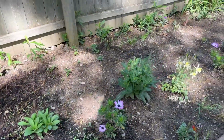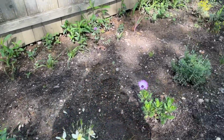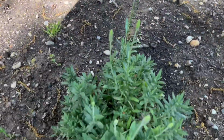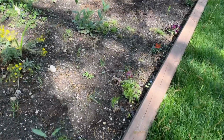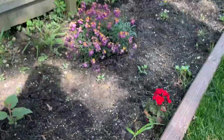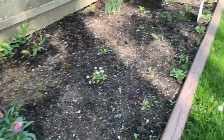Those are my poppies that I've grown back from last year. And if you see that right there, that is my English daisy, but it just has no flowers yet. I plan on adding a little more stuff here. I just don't want to overcrowd it. This is the lavender. That's the kiwi plant. That's flowers that I planted last year.